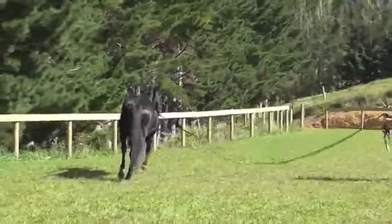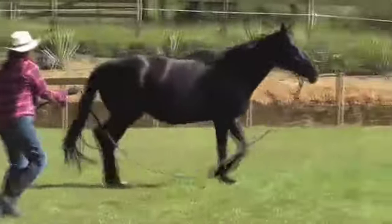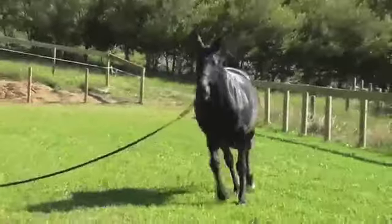So once again, what I'm seeing here is a really nice horse. This is just, to me, an untrained 12-year-old horse who's moving very badly because she doesn't know any difference. I don't see anything soundness-wise wrong with the horse.